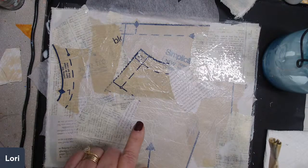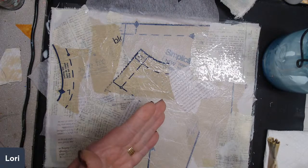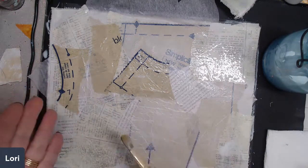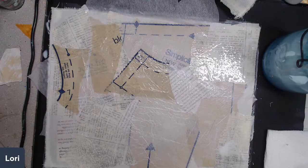But the way Gayle does it, she's layering and layering and layering. So I just keep painting on the papers and such. And so it's going to take a good long while for it to dry. Now, if it were a summer day and I put it out in the sun, I think it would dry fairly quickly. Would be my guess.